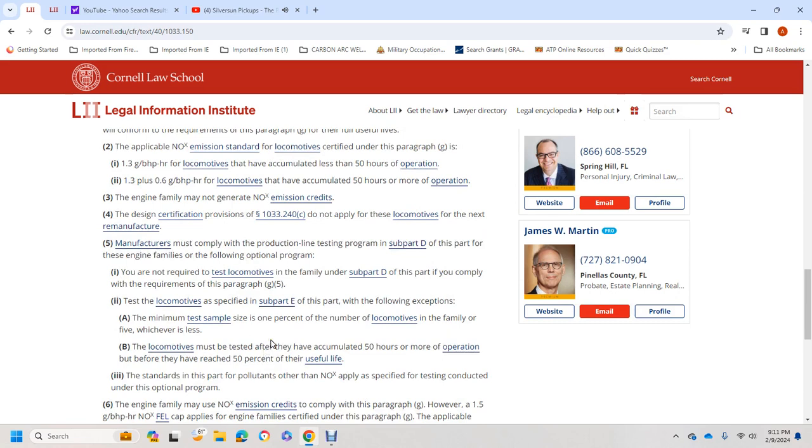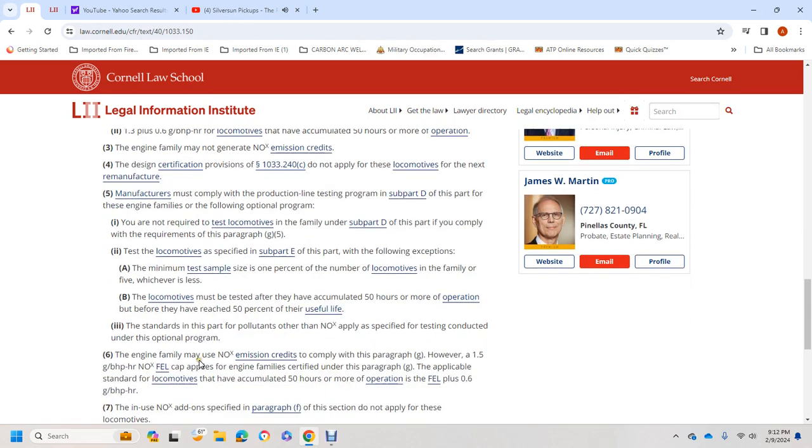5. Manufacturers must comply with the production line testing of Subpart G of this part for these engine families filed under the optional program. You are not required to test locomotives in the family under Subpart G of this part. Comply with the requirements of paragraph G5. 2. The test locomotives specified in Subpart F, E of this part follow the minimum test sample size of 1% of the number of locomotives in the family or 5, whichever is larger. Locomotives must be tested after they have accumulated 50 hours or more of operation, but before they have reached 50% of the useful life.